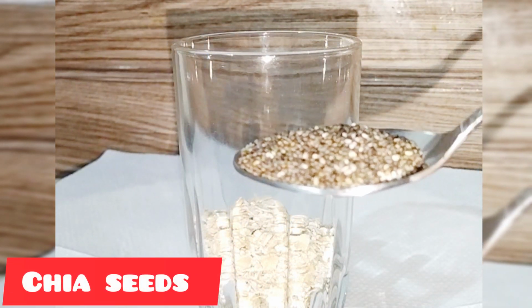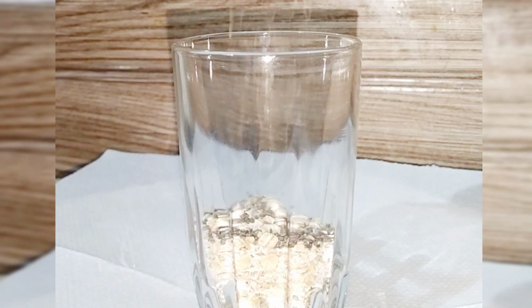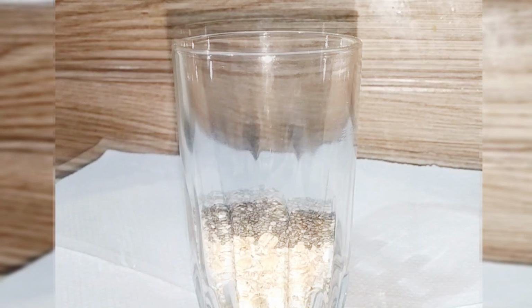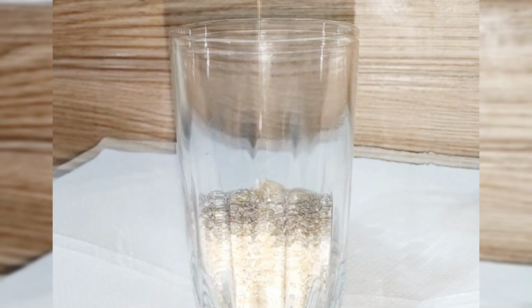Now let's add a tablespoon of chia seeds. Chia seeds have numerous health benefits, like they control various lifestyle metabolic disorders like BP, diabetes, obesity, as they are really rich in high fiber and omega-3 levels. And then add 1.5 tablespoon of honey or maple syrup.